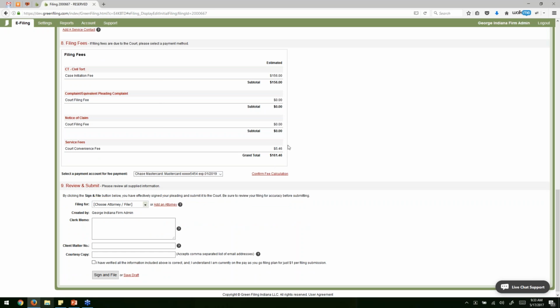This court convenience fee is roughly 3% of the total filing fee. That is tacked onto the filing because the courts do require you pay your filing fees electronically with use of a credit card. And anytime you do that, there are credit card processing fees, and basically the courts aren't willing to eat those fees, so they tack that on to the total filing fee. This is then where we can select the payment option we're going to use. We see our credit card, or we see that waiver payment account option here.